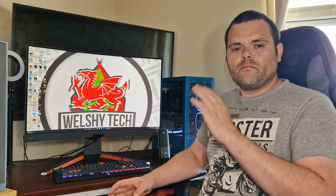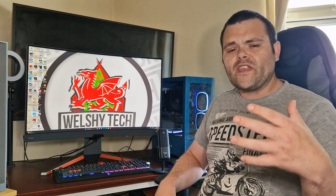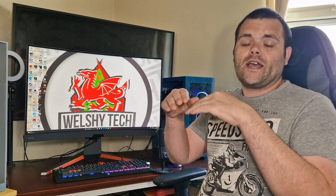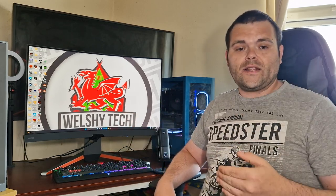Now, in terms of the monitor, it's 2560 by 1440, 165Hz. It is a VA panel, and it has a 1000R curve. In terms of the brightness, it is 400 nits with HDR on, and without HDR, SDR is 300 nits.